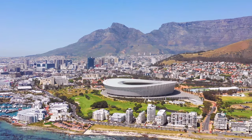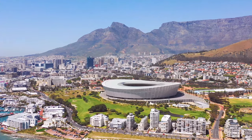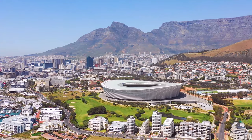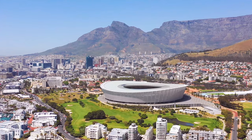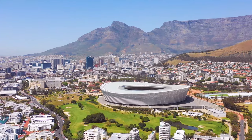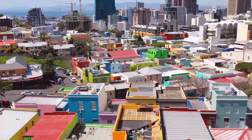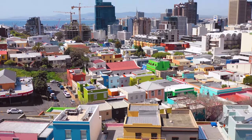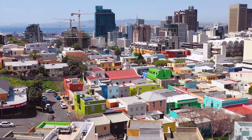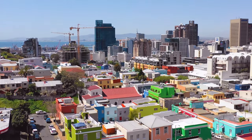Our journey begins in one of the most beautiful cities in the world, Cape Town, South Africa. There are far more flights from America to Johannesburg, South Africa's largest city, but I recommend flying directly to Cape Town if you can. Cape Town is magnificently beautiful. Perched on a peninsula beneath the looming Table Mountain National Park and surrounded by the South Atlantic, seemingly on all sides.